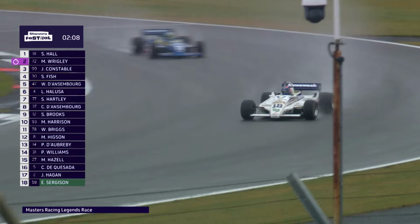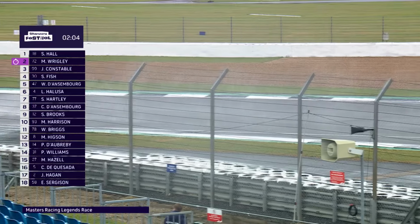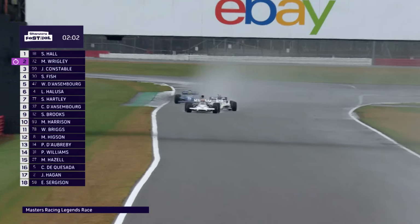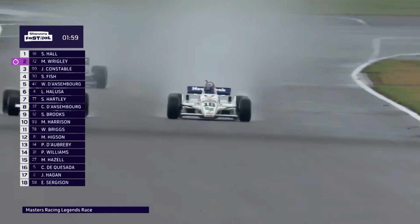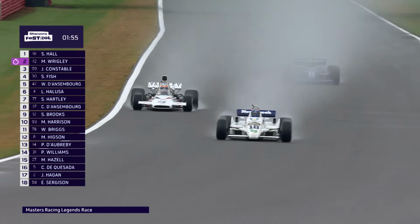Who are they going to catch as they come out of the Chapel curve? And again, the car understeering a lot at the end of the S's. And there was a back marker, and it was Roll Girter, so his boss, if you like, and the car's owner. Stuart Hall puts a lap on Roll Girter.